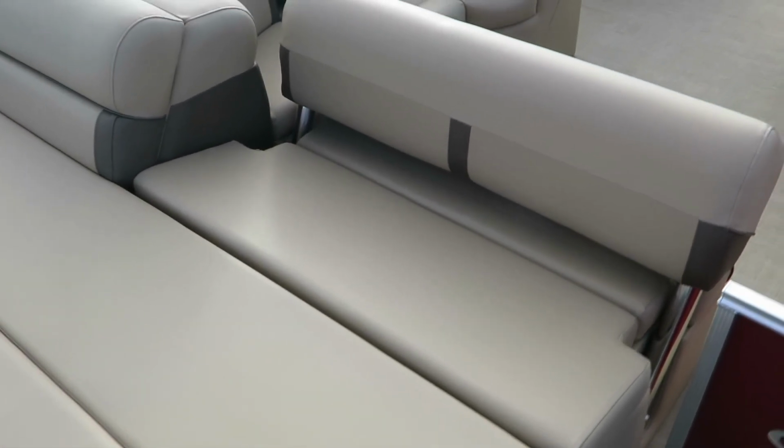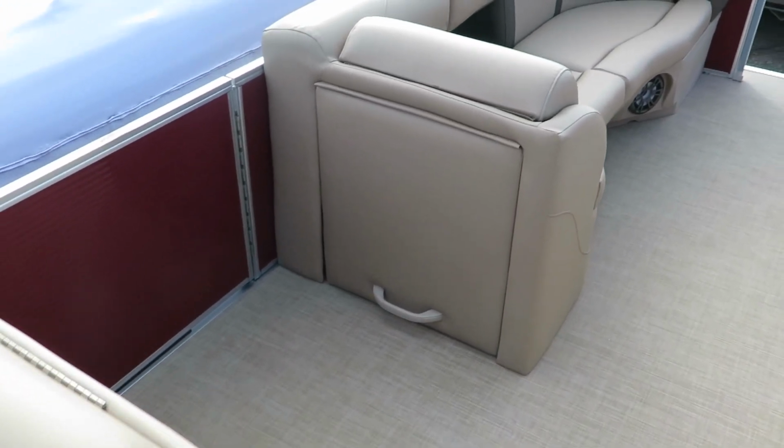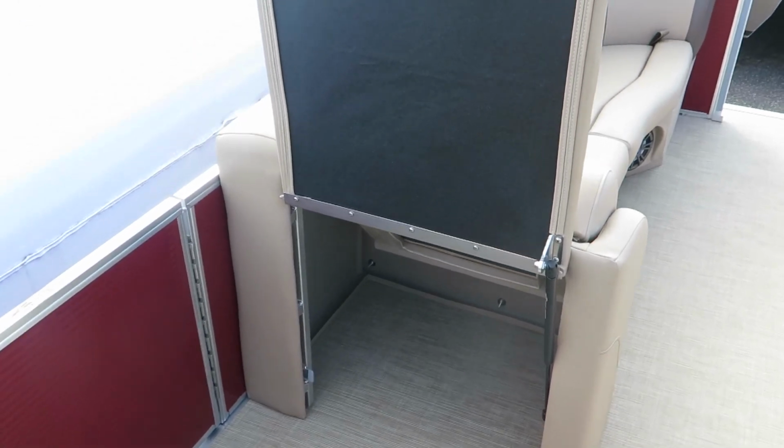There's storage under all the seats. Lots of storage in this boat. Under this compartment is where, if you want a fold-out dressing room, you can put a dressing room in there or a small cooler. It's nice.